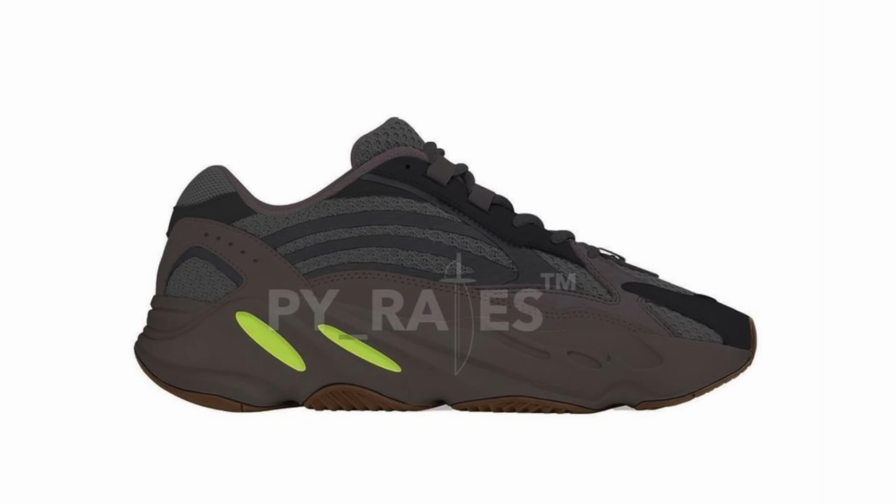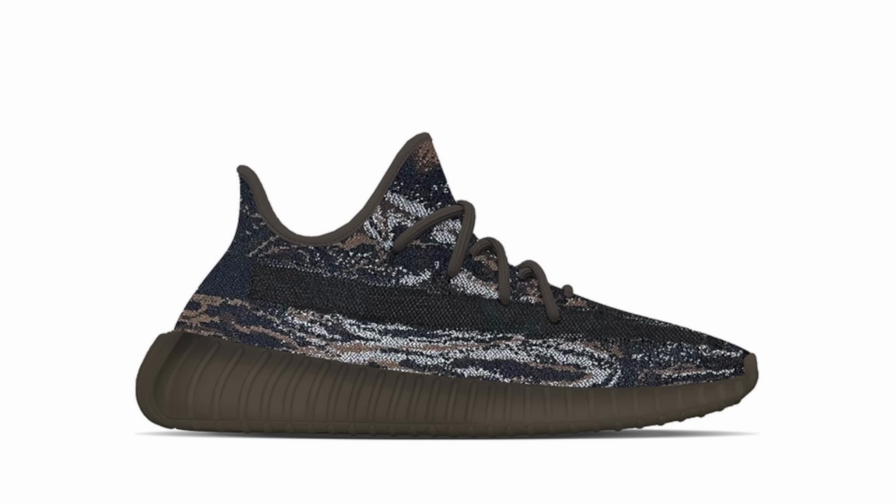We have another Yeezy Boost 700 set to release in Mauve. This time it'll be the V2. Now, what we're looking at is a Photoshop, so what releases may look different. However, the pair will feature shades of brown and black throughout, while lime green detailing hits the midsole. Lastly, we have a gum rubber outsole. At the time of shooting this video, the pair is expected to release in August, and the retail price will be $240.